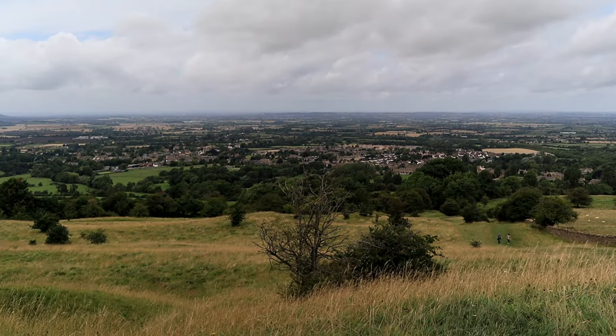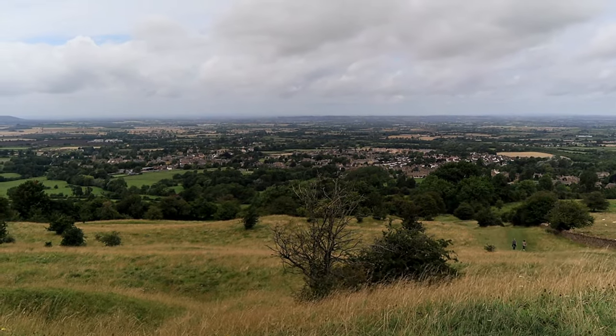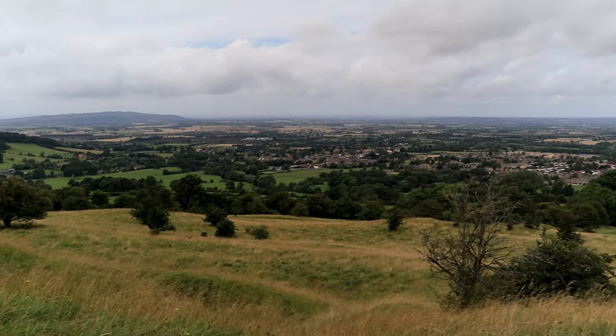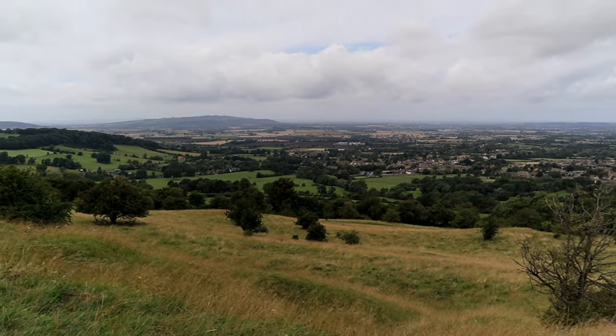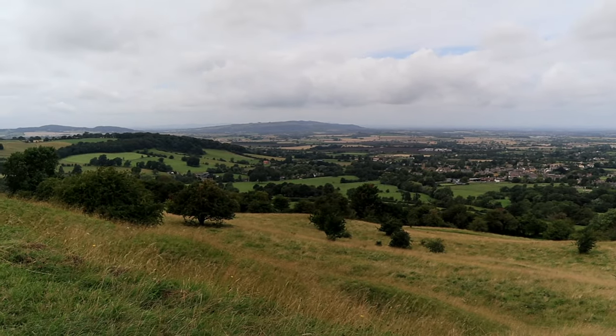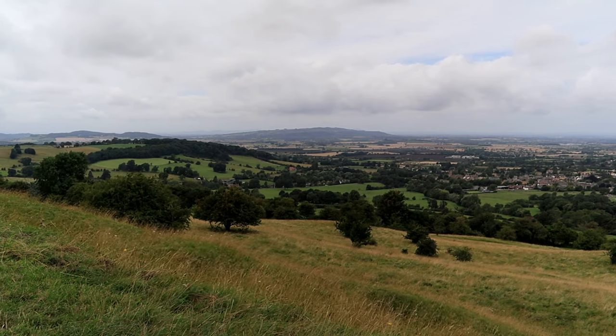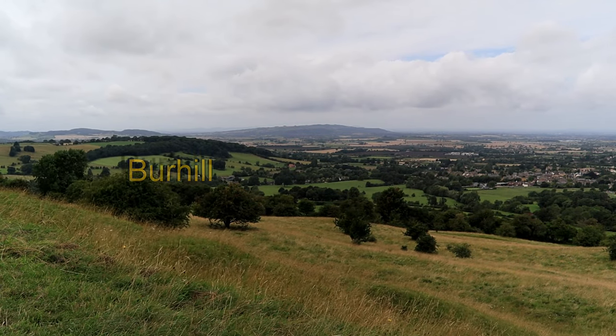View's now really opening up. That's Broadway Village down there, where we started, of course. Then we have Breedon Hill just over there. I'm not sure what the immediate hill is in front of that. I will drop the subtitle in and find out for you.